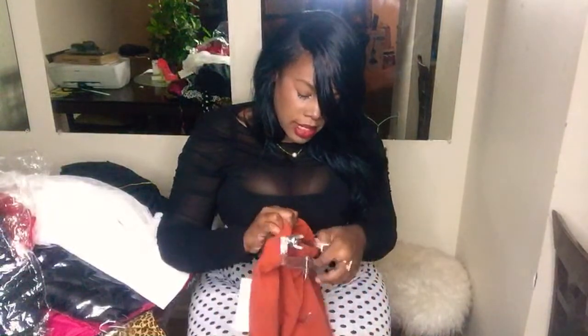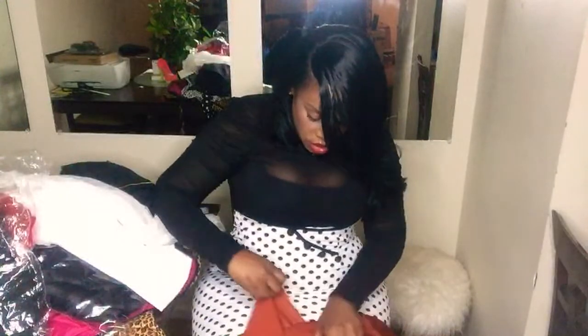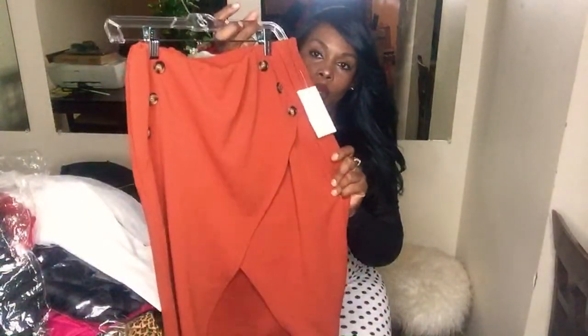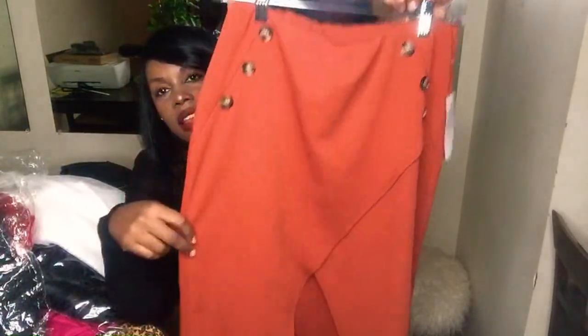This is a skirt I bought for myself and I never wore it because I have so many clothes. Once again, I think this is an extra large, but let me make sure. Yes, it is. It's an extra large. It's a burnt orange. And it has three buttons on each side. As you can see, it still has a tag. Like I said, I shop for my Poshmark closet. And I love it because it comes up right here in the middle. And it's just got a little sexiness going on, showing a little bit of your leg. Not like a slit, but it's like a gap. But it's so sexy, so unique, I thought.